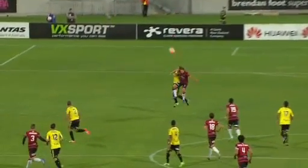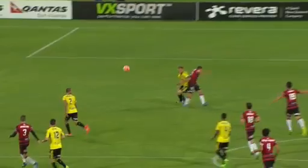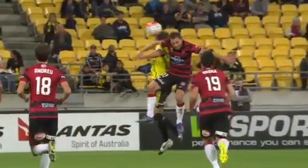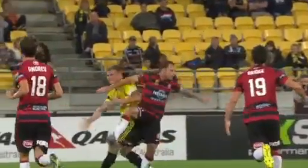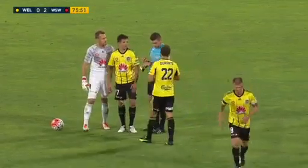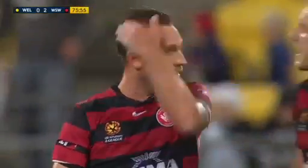Let's have a look, Harry. Yeah, see him leading with the elbow. Not for the first time as well, Brendan Santalab. But as you jump, you do use your arms to propel yourself up. And I'm not defending Brendan Santalab at all, but as you're jumping, you do use your arms to really give yourself a lift.